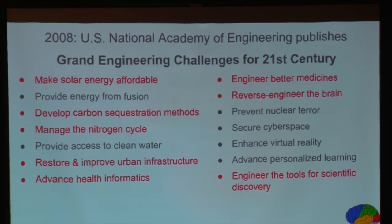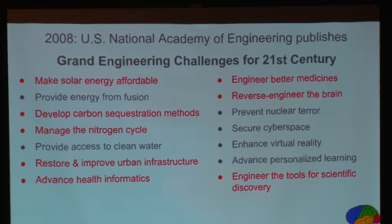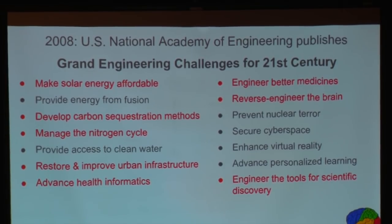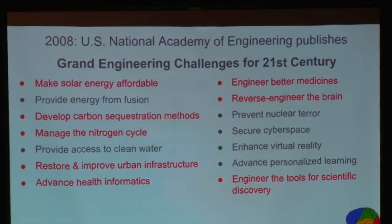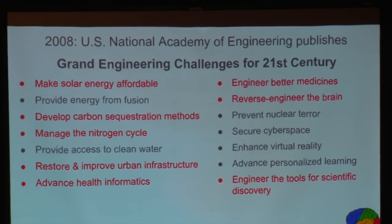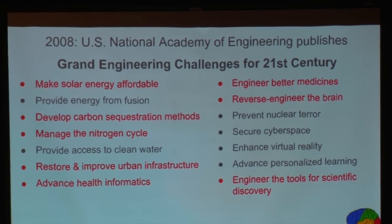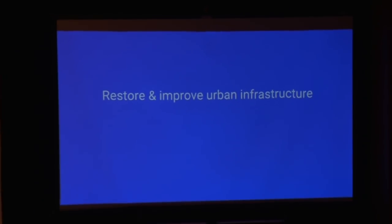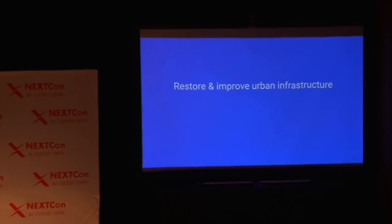I think it's actually going to apply to all of them, but in the talk, I'll only focus on the ones in red. And really, being able to apply machine learning to some of the core challenges in these different areas is pretty important. And if we were able to solve these, I think our world would be a better place. So just to go through a few of them, one of them is restore and improve urban infrastructure.